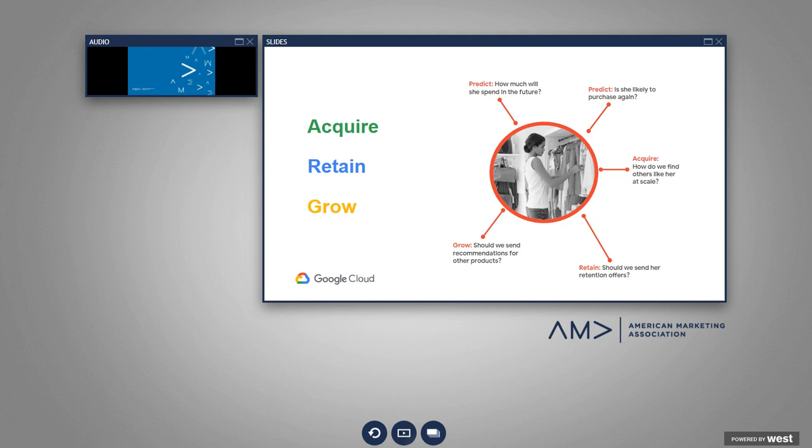Marketers' needs haven't changed, but the technology to put the customer in the center and focus on customer engagement is getting better. Enterprises need to increasingly focus on delivering delightful experiences if they are to continue to acquire, retain, and grow their customer base. For example, you need to know who you should send which retention offers to, or the future spending patterns of certain customers.